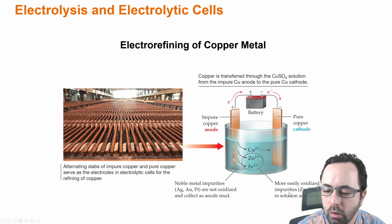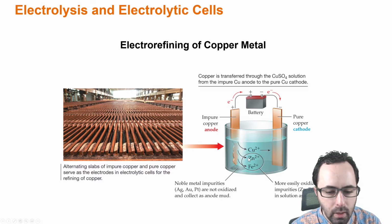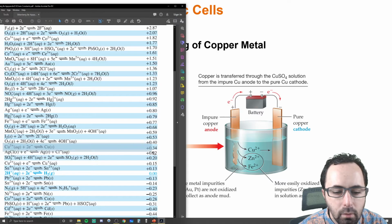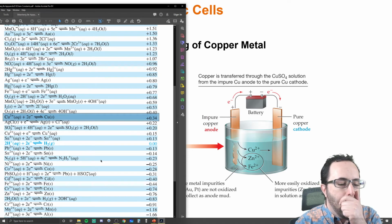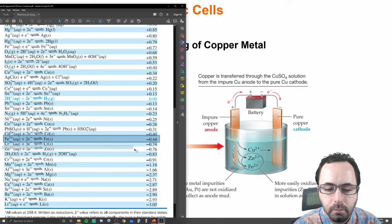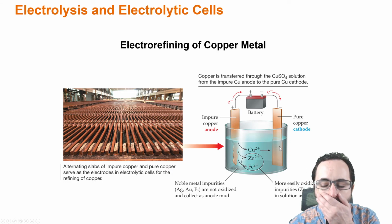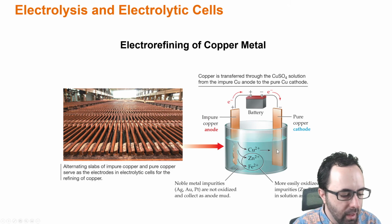If you look at the reduction potentials for zinc and iron, you'll see that they're lower than for copper. We can go back and look. For copper, the standard reduction potential is positive 0.34 volts. For zinc and iron and other impurities, their reduction potentials are much lower. And so the copper will be preferentially reduced at the cathode, and you'll have purified copper depositing at the cathode.